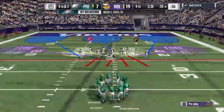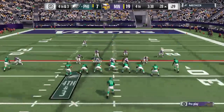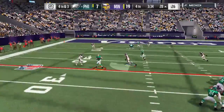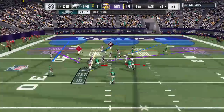And they're indeed going to go for it here on 4th down. So trailing here in the last quarter. Let's see how this plays out. Now Wentz, gotta have this one. And he connects with Ertz. And he gets the 1st down here as he's taken down at the 24.